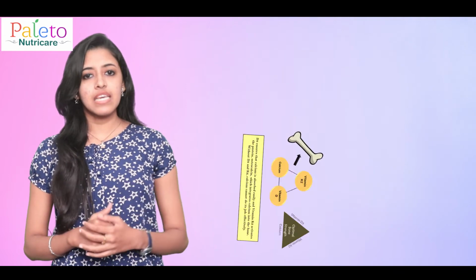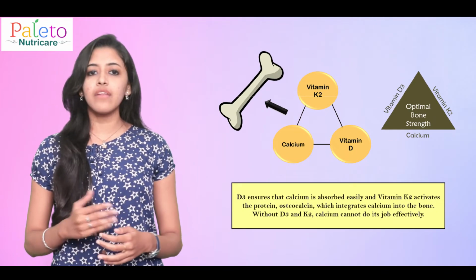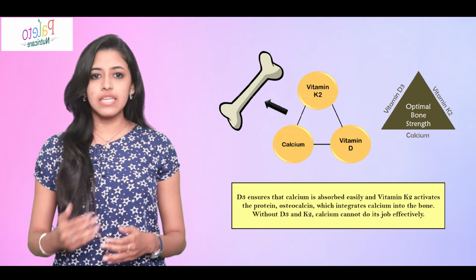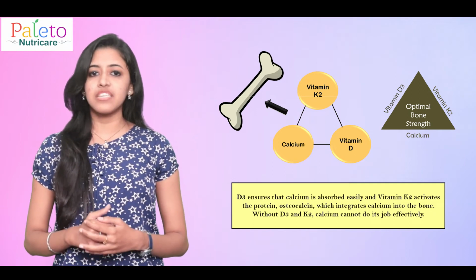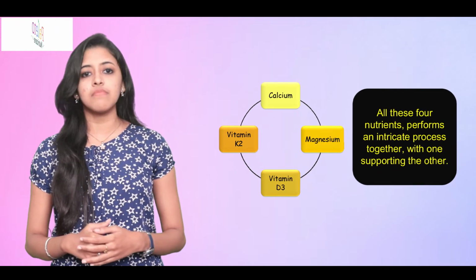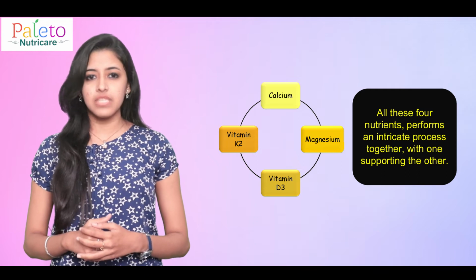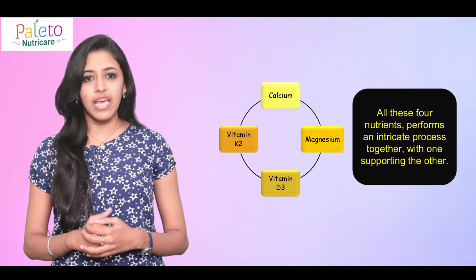Similarly, vitamin D3 ensures that calcium is absorbed easily, and vitamin K2 activates the protein osteocalcin, which integrates calcium into the bone. Without D3 and K2, calcium cannot do its job effectively. When balancing calcium and magnesium, the four nutrients calcium, magnesium, vitamin D and vitamin K2 perform an intricate process together, with one supporting the other.